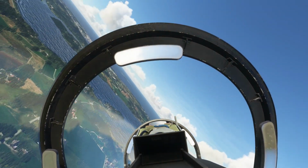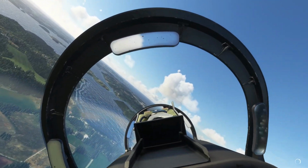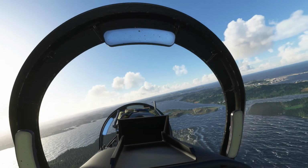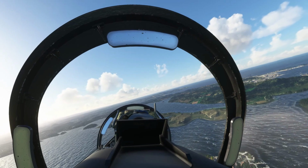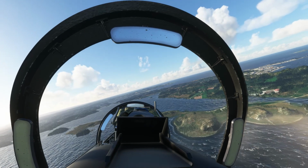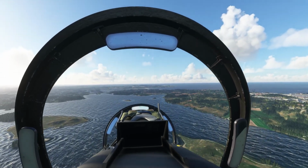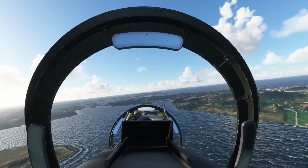194, 190, 176, 172, 170, gear down. Flaps 1, flaps 2, okay, let's get the trim sorted out, there we go, a little bit left of track.